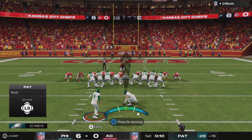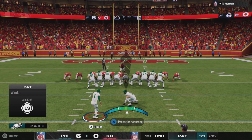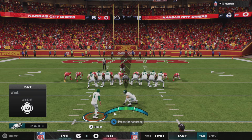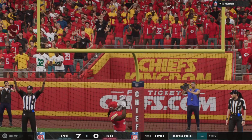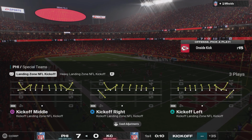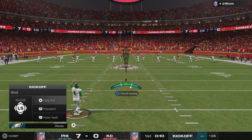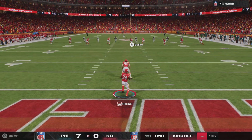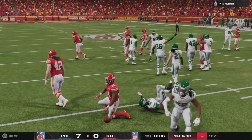On for the extra point, Jake Elliott. He's got it, and the Eagles lead 7-0. Now after the touchdown, here's Elliott on to kick it away. This is fielded right at the goal line, and a decent return out to the 27-yard line.